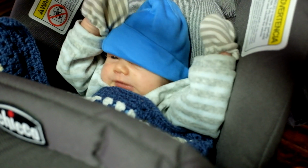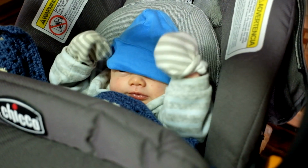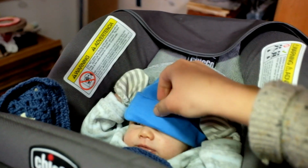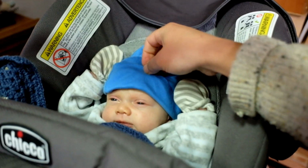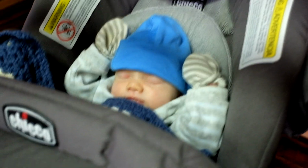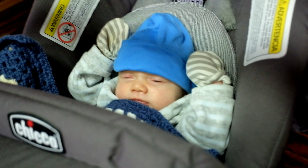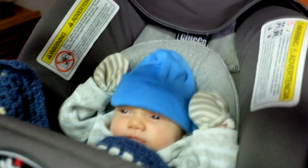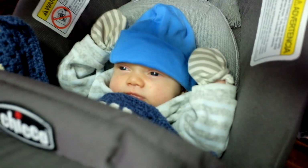I'm hoping that he's gonna go to sleep and stay nice and quiet so I can get some work done. I just kind of prepared him, fed him and changed him and everything, so hopefully this should be a good sleeping time. Let's hope anyway. So August is what, 3.5 weeks at this point. Yeah, how are you doing, buddy?